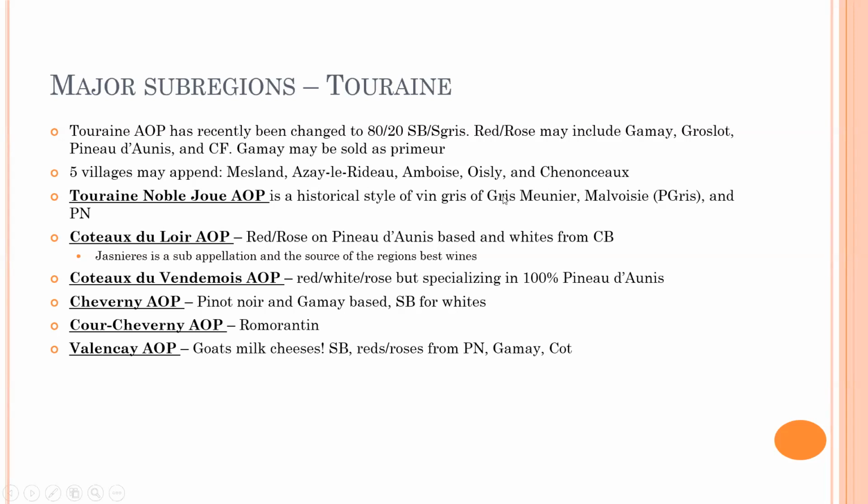Historical Vin Gris style of rosé from Gris Meunier. Malvoisie, Pinot Gris, and Pinot Noir is that Touraine Noble Joué, which we pointed out. Coteaux du Loir for red and rosé based on Pineau d'Aunis, and whites from Chenin Blanc. There's that Jasnières sub-appellation that we mentioned.